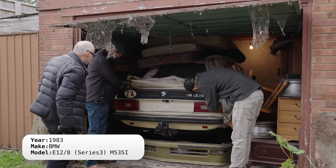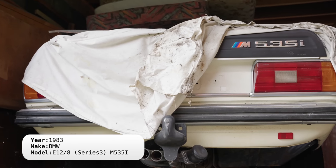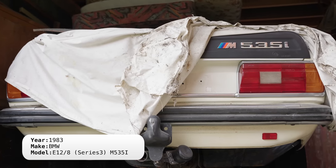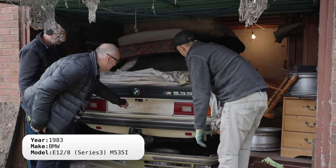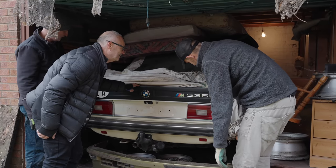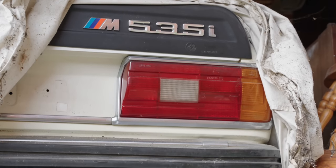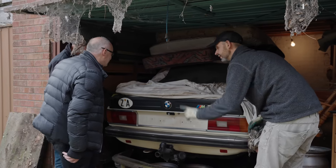That rubber spoiler there, what sort of condition is it? Is it cracked really or anything? No, it's not cracked. It's really good. It's really supple. They're notorious for cracking. I bet they are. That's almost like new, isn't it? Because this has been out of UV light. Yeah, that's what saved it. You see the BMW badge there, look. Right, let's get all this bedding off it and over there.